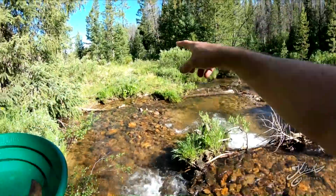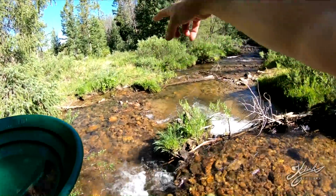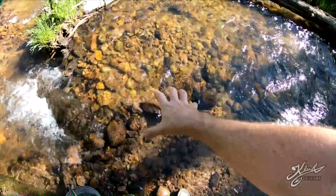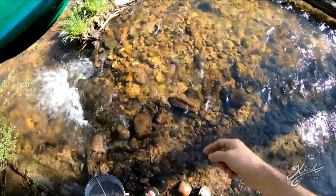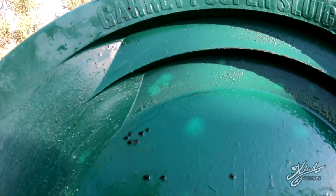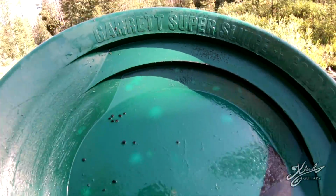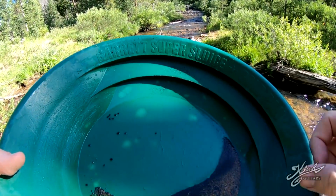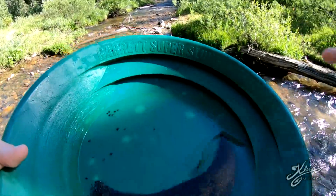All right, so I didn't find anything down at that little bend right there, but I came over here to another gravel bar. There was a couple big rocks right here. I moved them out of the way and dug underneath, and you might be able to see a flake of gold in there, along with a bunch of garnets. Pretty nice sized round garnets there. This is where that flake of gold is, right there. So we got one nice flake, a bunch of garnets here.